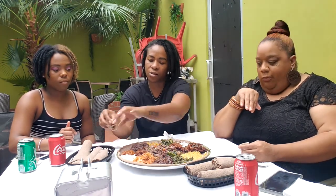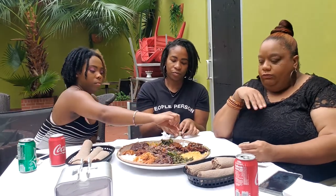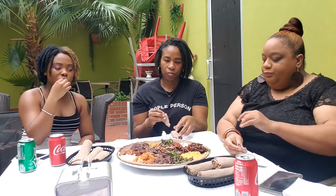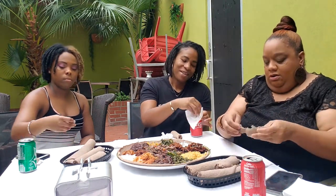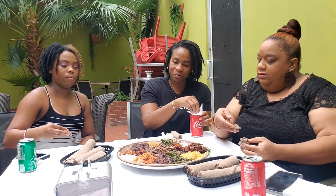You're not a lentil fan? I love lentils. Let's see what's going on. I'm saying no. Let's see what's going on with the lentils. And then I noticed that it's served on top of the bread. I didn't even realize it. But it's with the carrots. I think that's why it's kind of severe. It's just not the way I would have prepared my lentils. Interesting, very interesting.